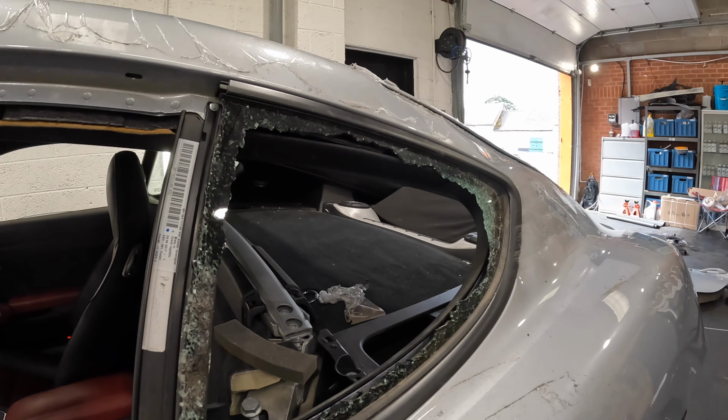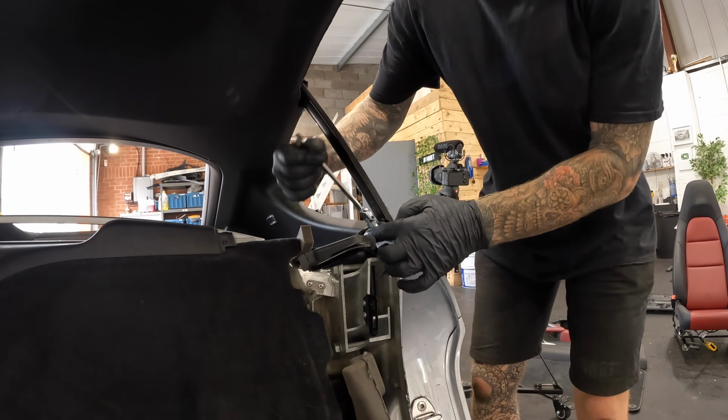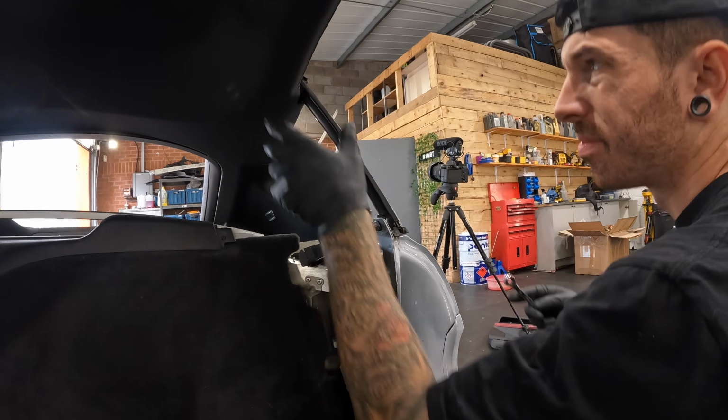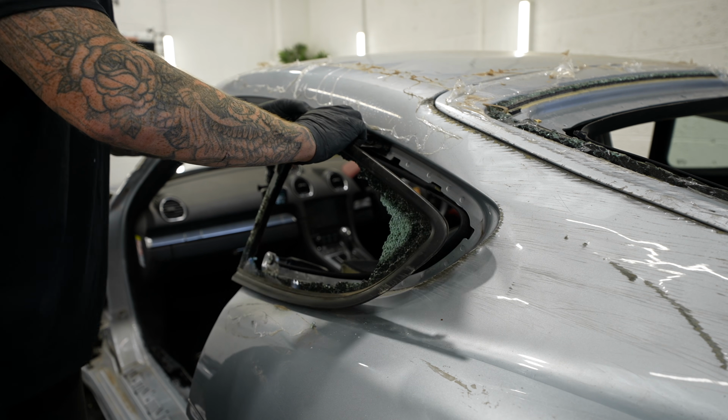Once I've got that seatbelt out, I've got to remove the rear glass. Well, what's left of the rear glass from the quarter. There's a bolt at the bottom, a bolt at the top, and then the rest is just all on clips.